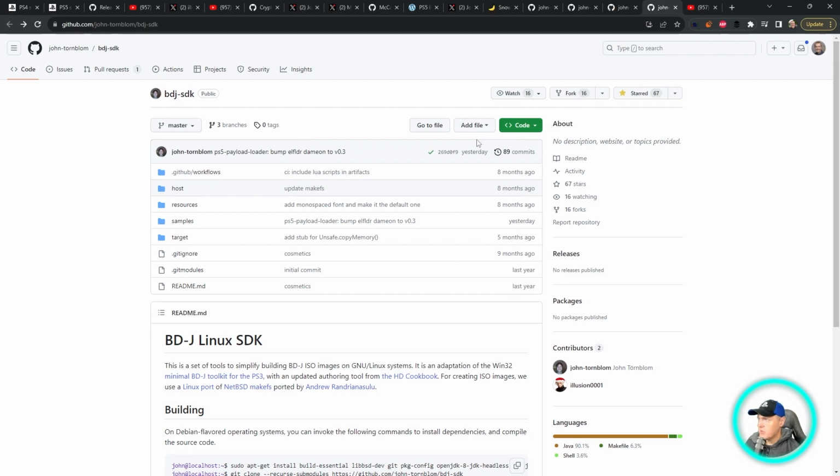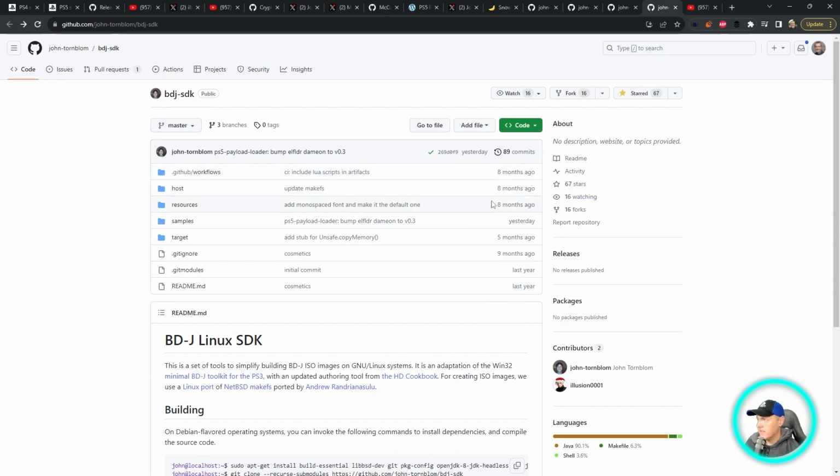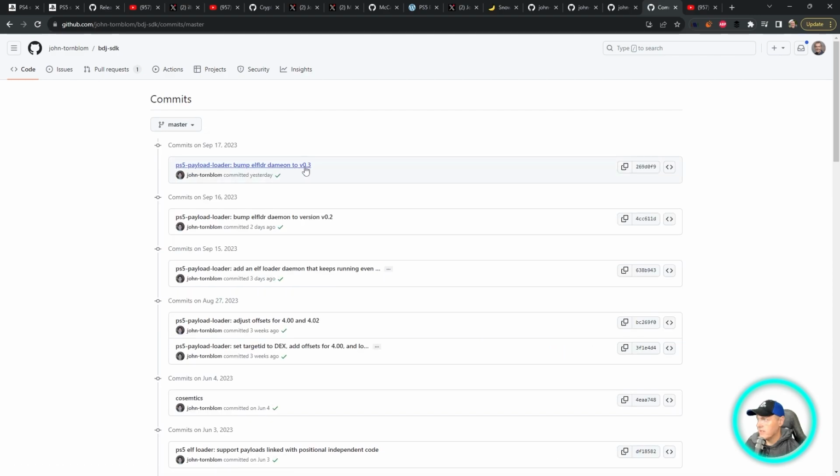And then the last one that he was working on was BD-J SDK. And from this, he just bumped up the ELF Loader daemon to version 0.3. And that is basically just this tool right here. And so the very latest release is 0.3. And in just this commit that he did just yesterday, it basically supports that 0.3, as you can see right here. And then the previous one was for 0.2. So we're seeing tons of activity in all of the PlayStation 5 repos, which is really awesome to see.